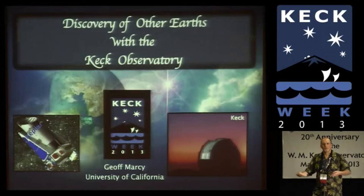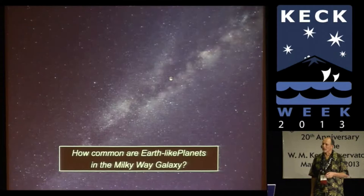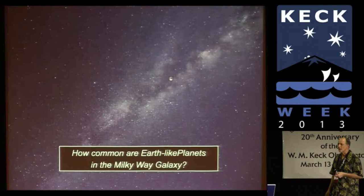And of course, the obvious issue that arises is that out of the 200 billion stars in the Milky Way, we wonder what fraction of those stars might harbor Earth-like planets. And we still don't know the answer, and I won't be able to provide you with a definitive answer, but I'll bring you as close to the answer as possible.